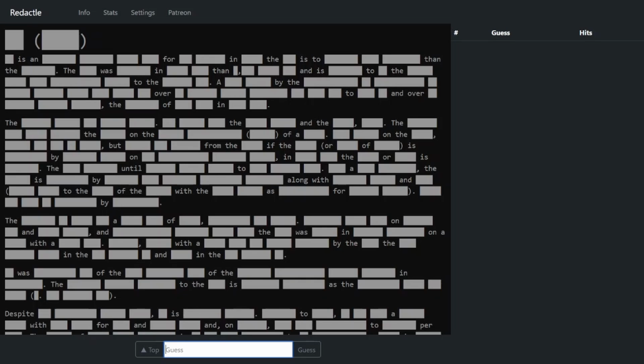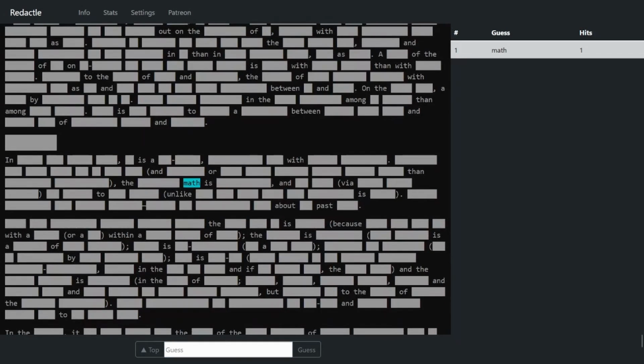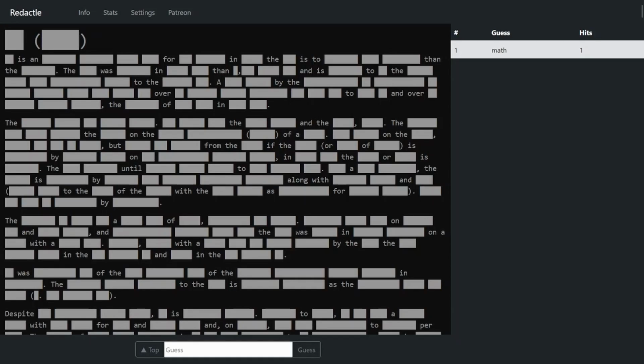Otherwise, I'll go for the left, right? So let's go with math. Okay, math is used once in this thing. So I have a gut feeling that this is a math term, but it is not the main topic in question. Okay.